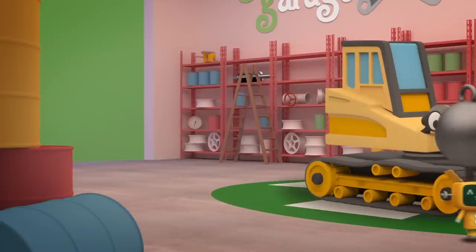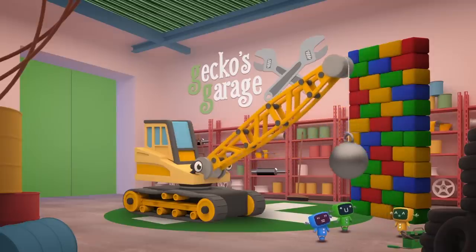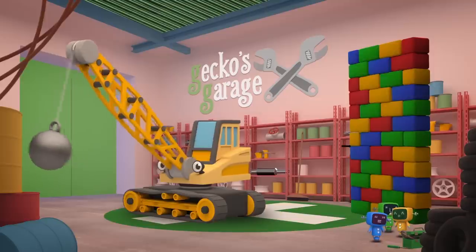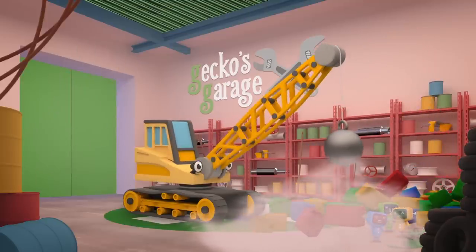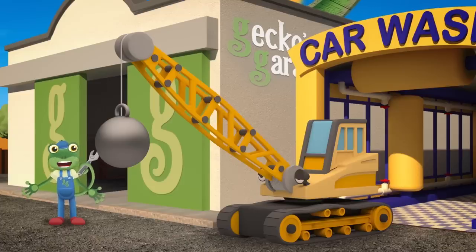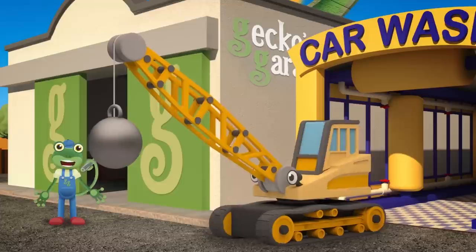Ah, finally, the real deal. A wrecking ball that's made of steel. It's strong and heavy, not too small. One swing, and then it's... Bye-bye, wall! Fantastic! The mechanicals have found the perfect wrecking ball for you, Ryan. And it's held on firmly, so you won't have any more accidents.